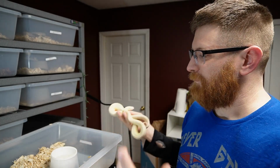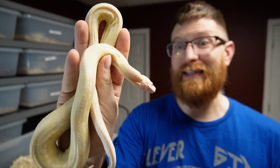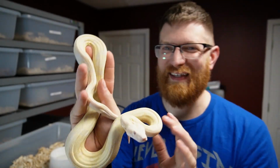So $20 for a bag of 8 cubic feet, while ReptiChip is $20 to $30 for 2 cubic feet. I think I'm going to go with this one as of right now, again, because I've used this in the past with no issues. Anyways, that's just another tangent. I know, we want to see snakes.